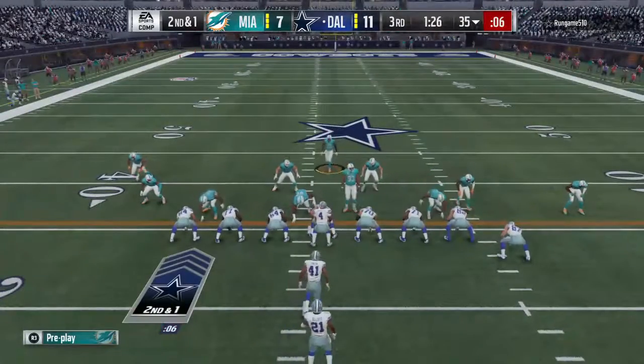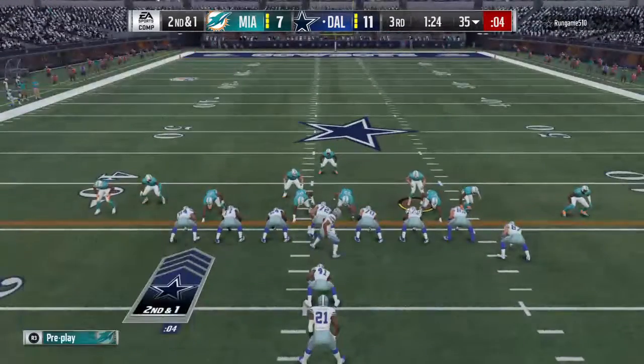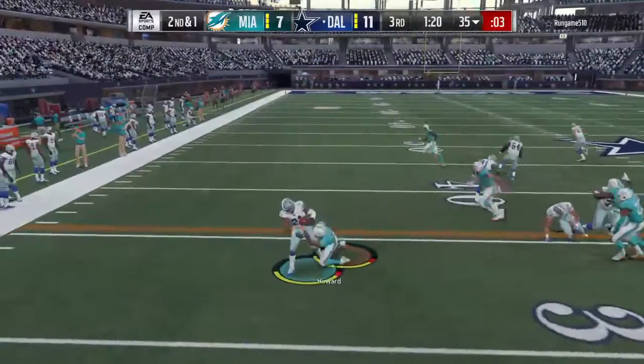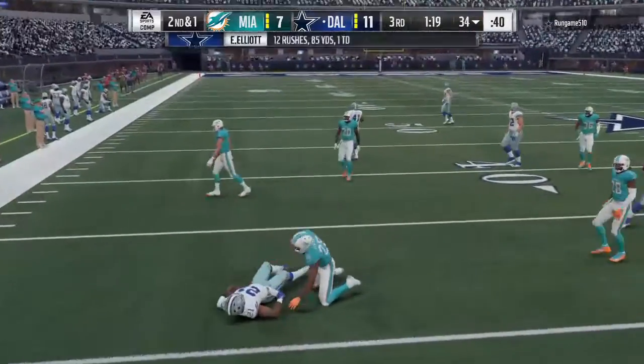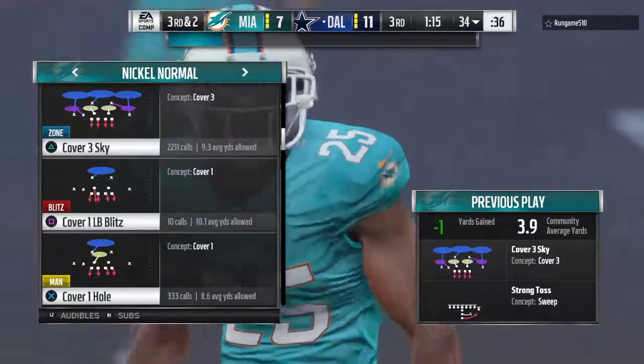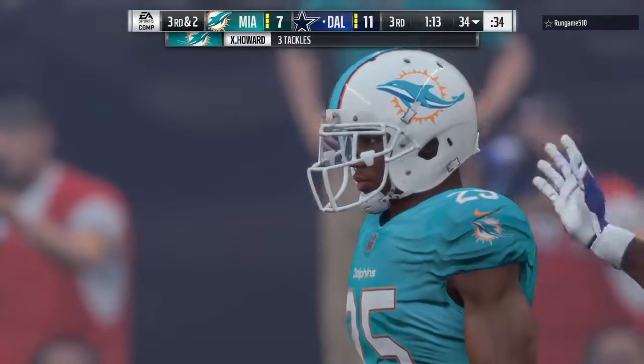Looks like the defense in press coverage here. They'll try to sweep with Elliott. And he tried to bounce it outside, but they'll stop him behind the line. They'll lose a yard, and it brings up third.